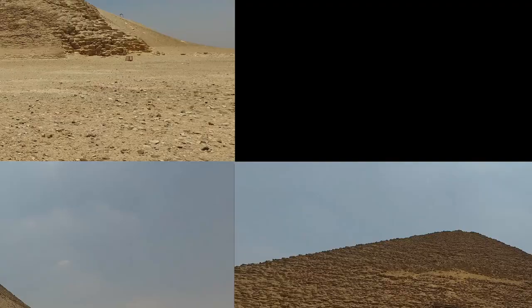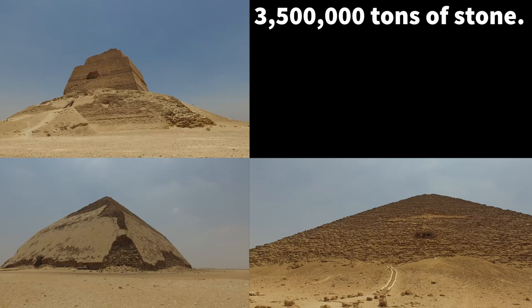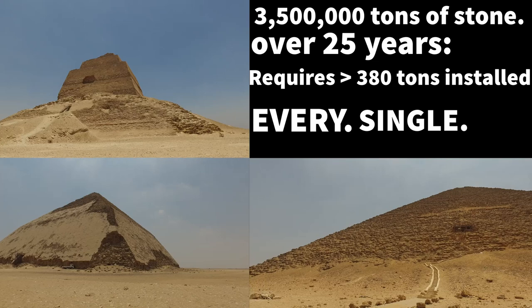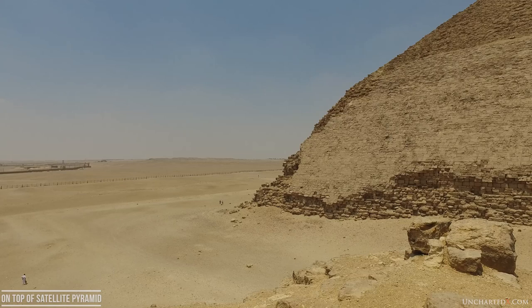Something in the order of 3.5 million tons of large stone blocks were involved in the construction of Sneferu's three pyramids. And over a stretch of 25 years, that would require a little more than 380 tons worth of shaped, finished blocks being put into place every single day across those 25 years. Not counting the surveying, planning, foundation work, ancillary structures like satellite pyramids, causeways or temples, or any of the myriad of other activities involved in pyramid building.